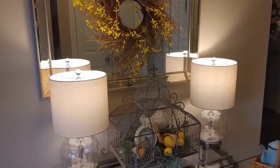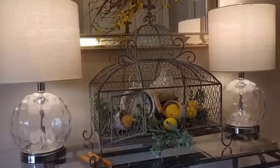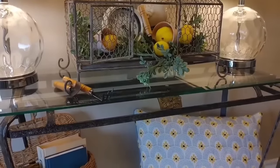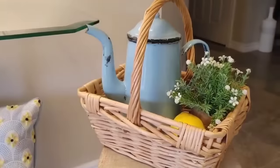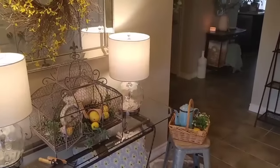We're gonna actually be decorating my front entryway. I did create this little vignette probably a few weeks ago now. I love how it turned out on the hall table with the pops of blue and the lemons. I think it's very French country, cottage core, and I wanna actually make the rest of the room tie into this.